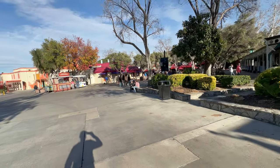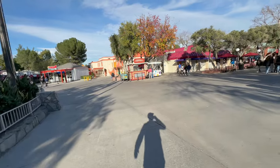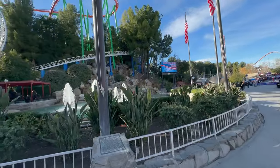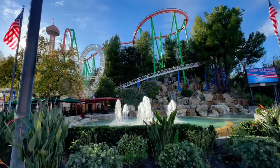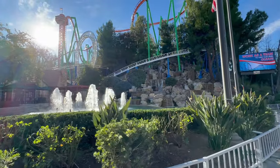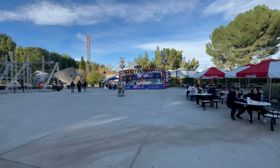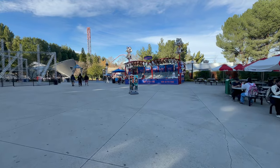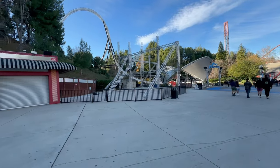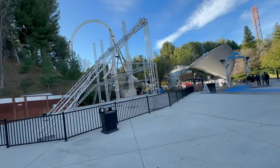So yeah, again, I always say it, but I really love the front of Six Flags Magic Mountain. As you walk in, you got a few shops and food stalls over here, the music playing, and then this iconic fountain display, Revolution, the Red Tower, and we'll talk about that later, and Tatsu, epic. So this basketball game right here looks new to me. I don't remember ever seeing that there. It's just called basketball.